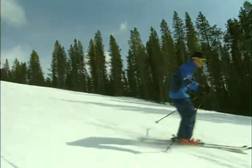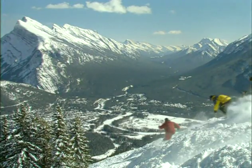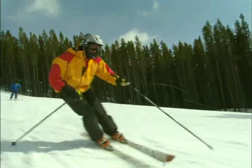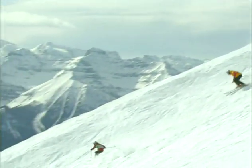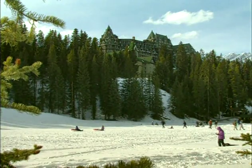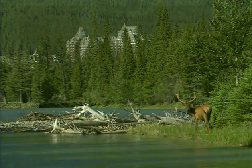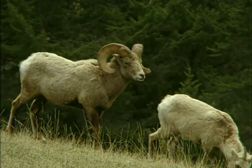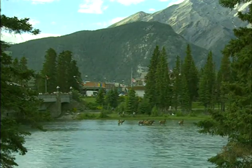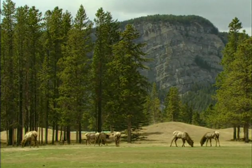Banff is a magnet for winter sports, alpine and cross-country skiing, and snowshoeing. Deep champagne powder beckons people from all over the world to challenge these majestic mountains. Elk and moose, cougars and bears, bighorn sheep and mule deer all call these slopes of spruce and alpine fir home. The elk especially wander into town and occasionally take in a game of golf.